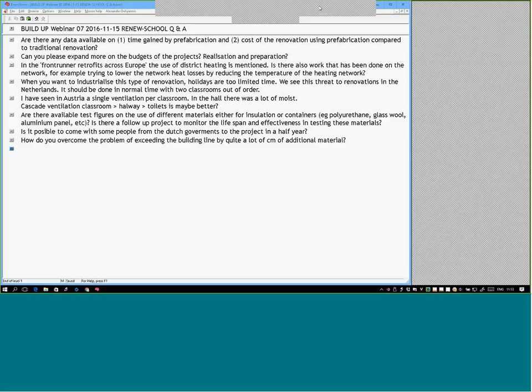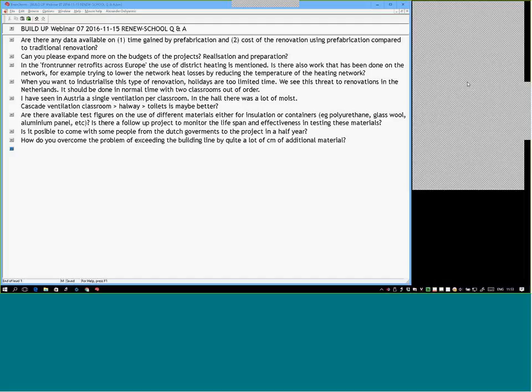How do you overcome the problem of exceeding the building line by quite a lot of centimeters with additional material? That's normally really no problem, if you mean that you have then a wider wall and not enough space for the rest of the infrastructure there. It's normally no problem in the towns in Austria, but maybe of course in the cities.